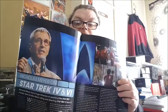And then we've got filming the Enterprise A, I always love these sections. Filming it, using different mounts there, and pretty cool. This Enterprise A model made its debut in Star Trek IV: The Voyage Home. The filming model was the same one that had been used in the first 3 movies, although it was repainted before the 4th film. And then we've got Nicholas Meyer talking about Star Trek 4 and 6.